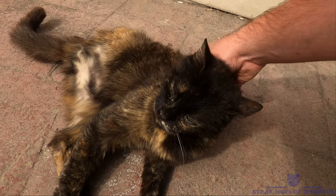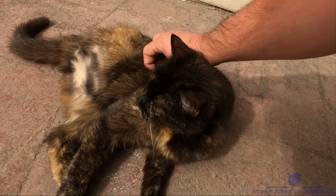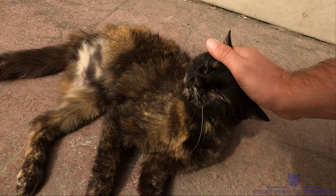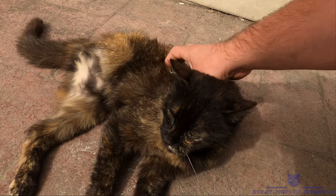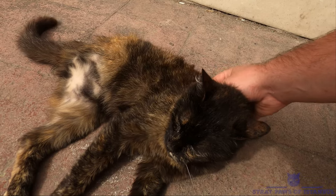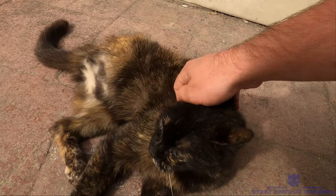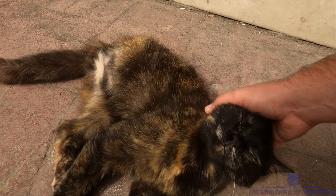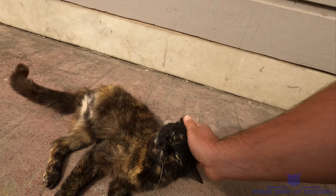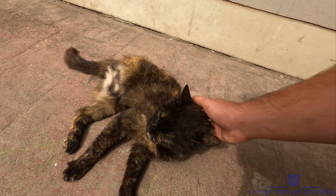If you see a cat with three legs, please scratch them. They love that. Okay, not your belly. She hates belly rubs. Just look at her. Let's give her some food.